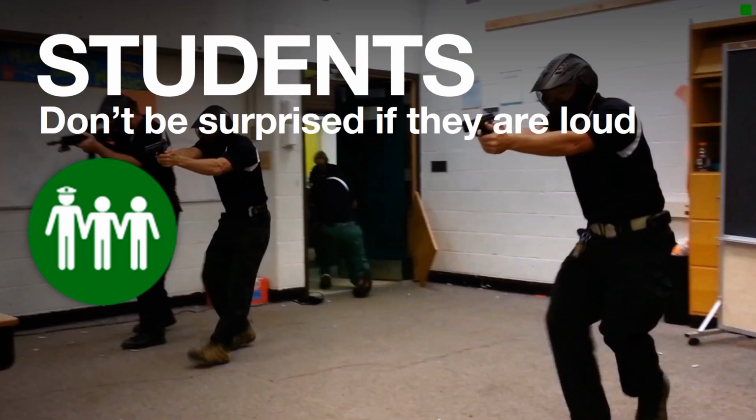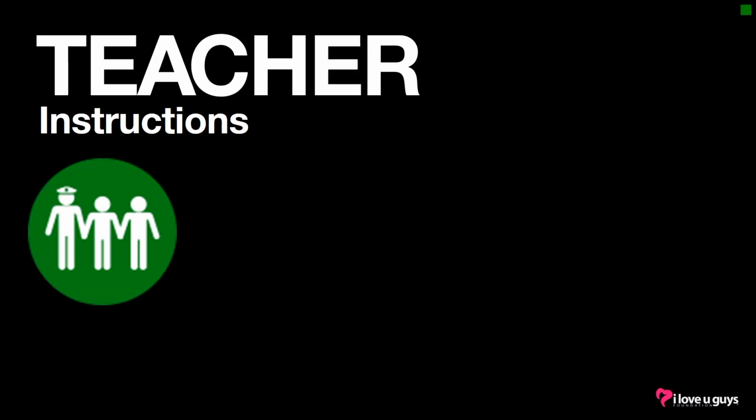Don't be surprised if the officers are loud and demanding. They don't know the extent of the incident yet. They will give direct instructions that you should follow. Again, be sure to keep your hands visible. Never pick up a weapon that the suspect may have dropped. Teachers should follow the same protocols as students. There may be circumstances where you can't bring your purse, briefcase, or backpack.